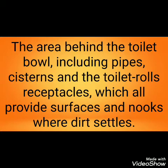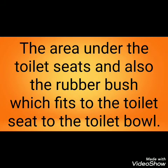The area behind the toilet bowl, including pipes, cisterns, and the toilet roll receptacles, all provide surfaces and nooks where dirt settles. If you sit on the WC, you can easily see behind the toilet bowl, the pipes, the cisterns, and the toilet rolls. This all provides a very bad look, and dirt settles on it. That also needs to be cleaned.